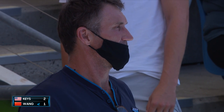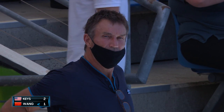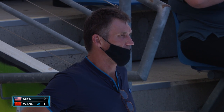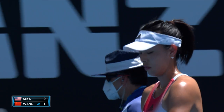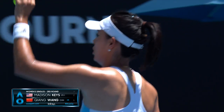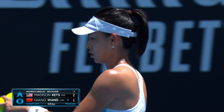I think this matchup's an intriguing one because both of them like to hit the ball pretty big and flat, but I just think Keys is a bit better at that than what Wong is. So I'll be fascinated to see what other tactics Wong will implement today to try and find ways around Madison Keys.